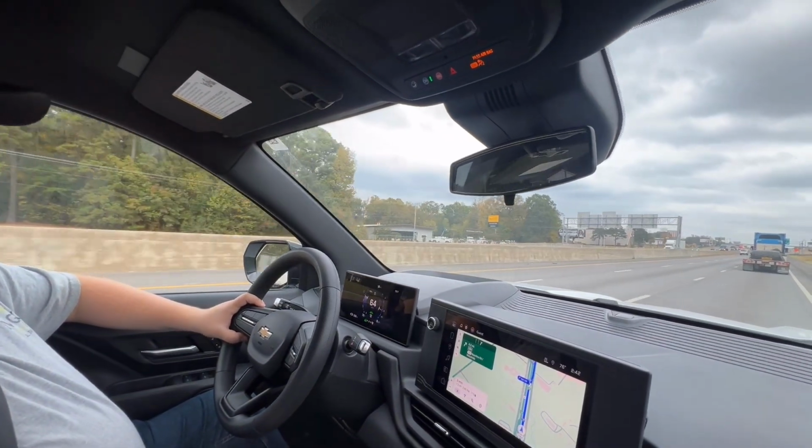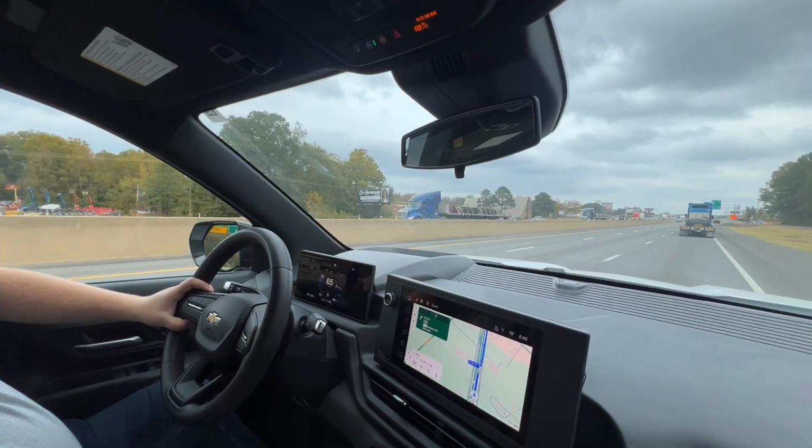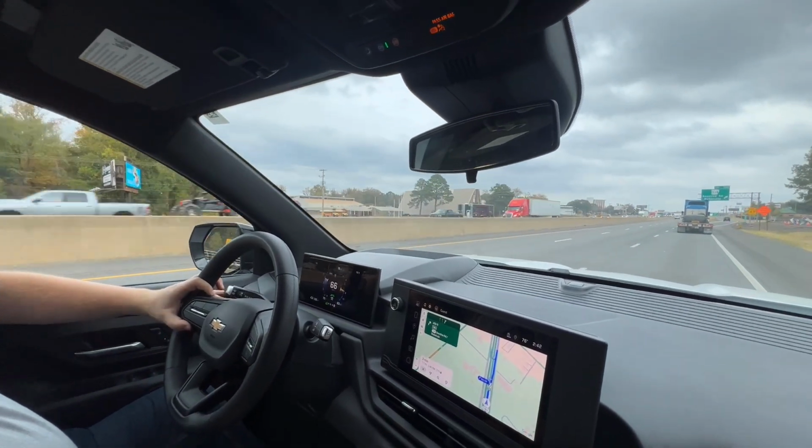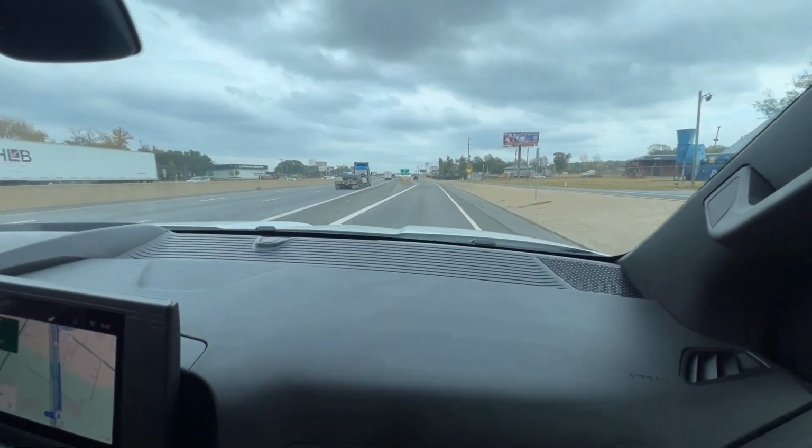Once again, huge shout out to Bale Chevrolet. We did a previous little short video on the RST. Then we did a video on the Equinox, and now they let us have this work truck. And we're going to show you what this regen looks like.